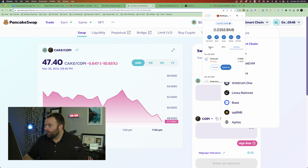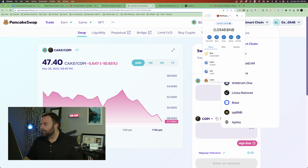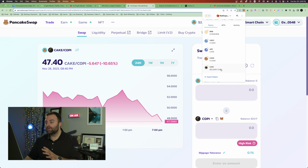So now if we go to tokens, we have 170.46 COPI. We're going to be adding about, what, 600 more? So we're going to see this leave when this gets done. There we go. So now we have 823 COPI. So that is it.